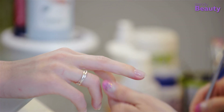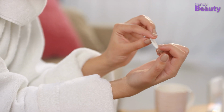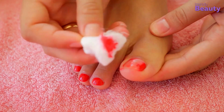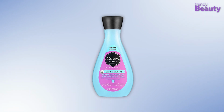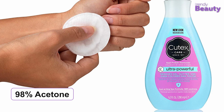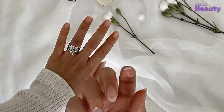French manicure is not only about painting your nails, you need to prep your nails in a proper way. First, clean your nails to remove the previous nail polish and other dirt from your nails. You can use this Cutex ultra powerful nail polish remover, which contains 98% acetone and removes the toughest polishes from your hands.